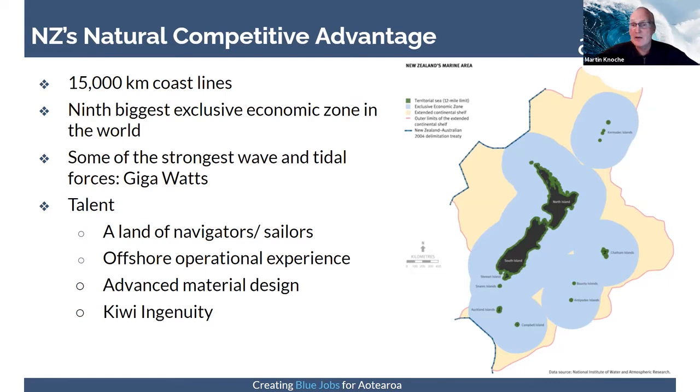And New Zealand has also got other advantages. The biggest advantage, in my opinion, is talent. We are a land of navigators. Pretty much all of us who are here somehow made the trip here, either by plane, by boat, or something. The Maori, 800 plus years ago, came in their waka here. We just won the America's Cup this year. We just won a silver medal by the same guys at the Olympics. So we actually do know a little bit about the ocean. And not only that, we also know how to harness ocean power.